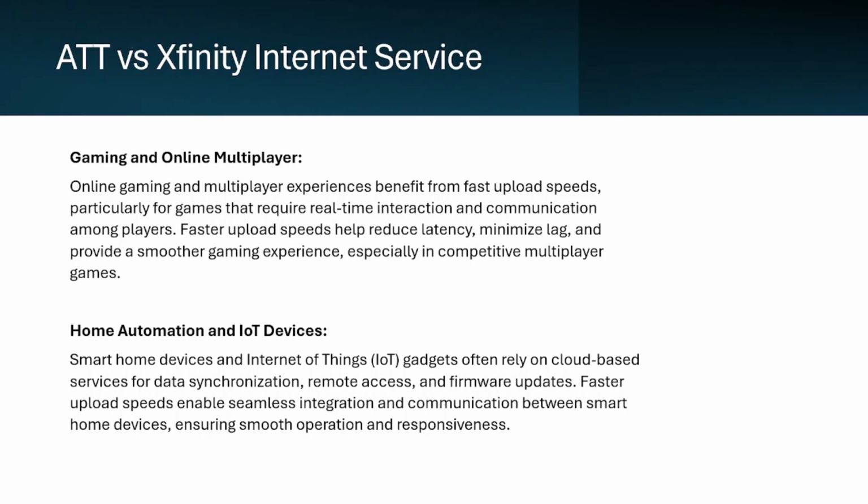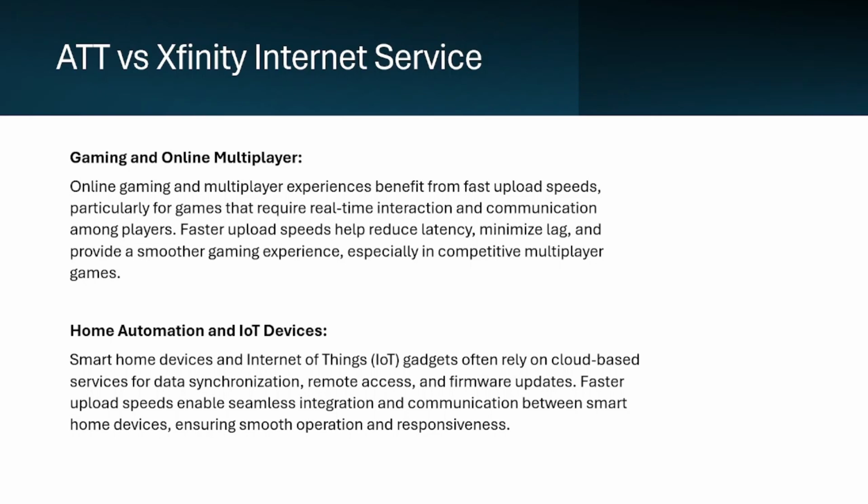Online gaming and multiplayer sessions benefit from faster upload speeds, particularly for games that require real-time interaction and communication among players. Faster upload speeds help reduce latency, minimize lag, and provide a smoother gaming experience, especially in competitive multiplayer games.